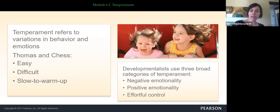And then our last dimension is what's called effortful control. Effortful control includes things like attention. How long do you persist at a particular task? Do you stick with it, or do you stop? Do you give up? And then also, how good are you at controlling your own behavior? So developmentalists today typically focus on these three categories of temperament, again viewing temperament as the foundation for later adult personality.